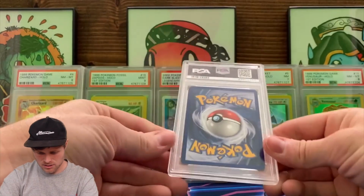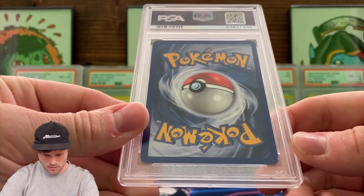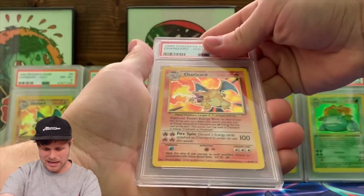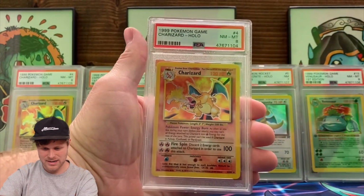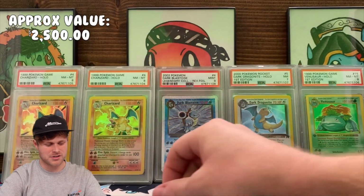Here we got our second Charizard. This one's got some whitening down in this corner, some whitening up in this top corner. Centering's better than the first one. It's actually really not bad. Maybe a tad high, but we got an 8, another 8. So back-to-back 8s for the Charizards.